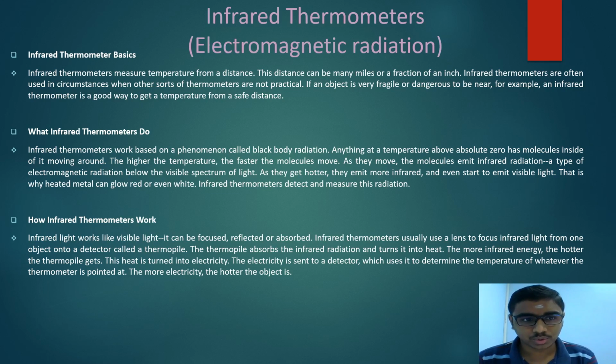What do infrared thermometers do? Infrared thermometers work based on a phenomenon called black body radiation. Anything at a temperature above absolute zero has molecules inside of it moving around. The higher the temperature, the faster the molecules move. As they move, the molecules emit infrared radiation, a type of electromagnetic radiation below the visible spectrum of light. As they get hotter, they emit more infrared rays and even start to emit visible light. That is why heated metal can glow red or even white. Infrared thermometers detect and measure this radiation.